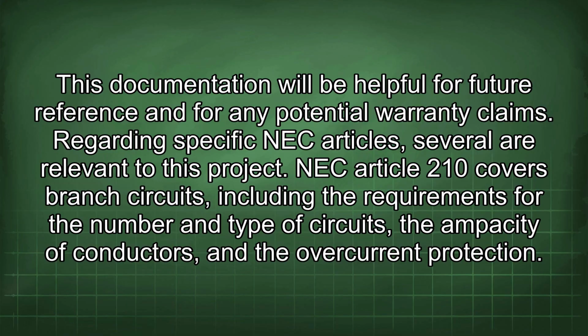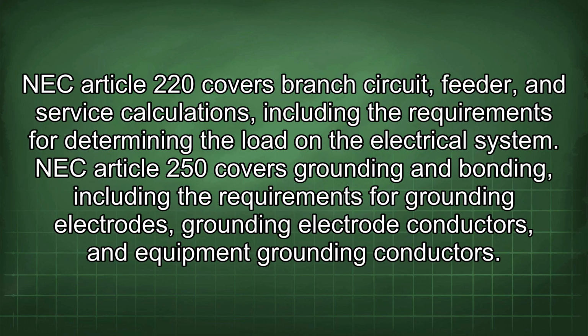Regarding specific NEC articles, several are relevant to this project. NEC Article 210 covers branch circuits, including the requirements for the number and type of circuits, the ampacity of conductors, and the overcurrent protection. NEC Article 220 covers branch circuit, feeder, and service calculations, including the requirements for determining the load on the electrical system.